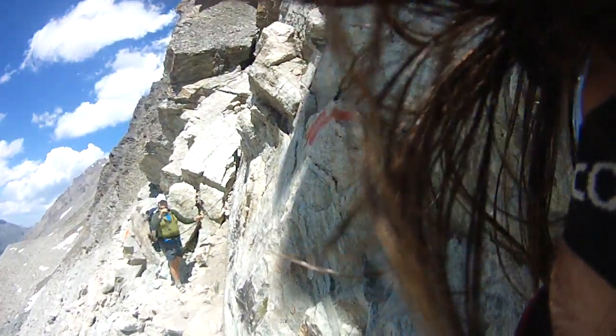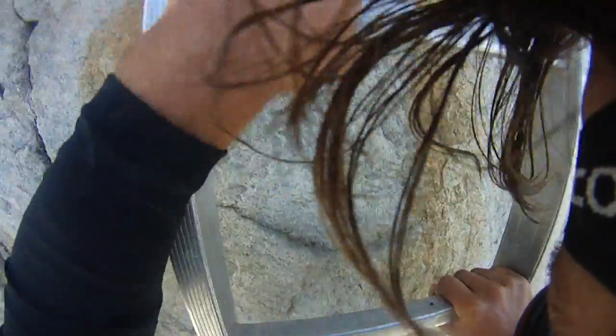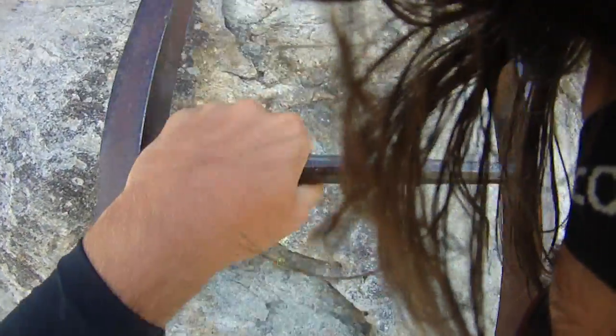Oh look, I'm level with my brother. Whoa. We are going into some shade here, and the metal is nice and cold, which is actually really nice. As you can see, we've gotten to one of the older ladders here.